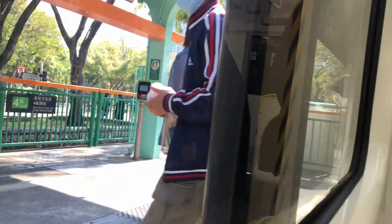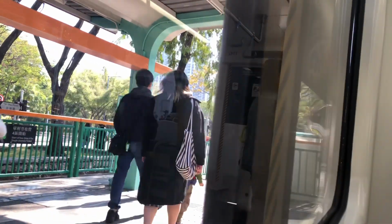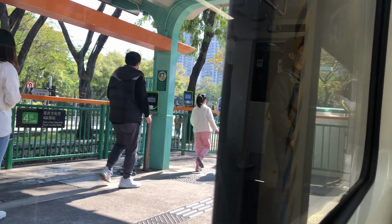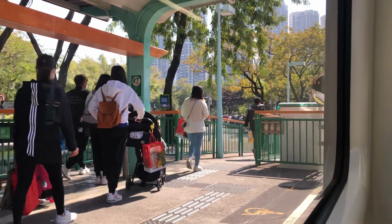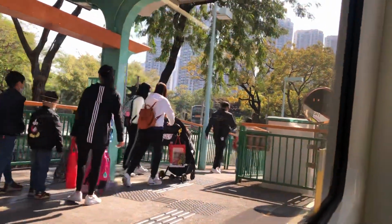This is the Tin Shui Wai Circular, route 705. 3 more stops and we're at Tin Shui Wai, back at the start. Tin Shui Wai Circular. Please mind the doors. Please hold the handrail tightly.